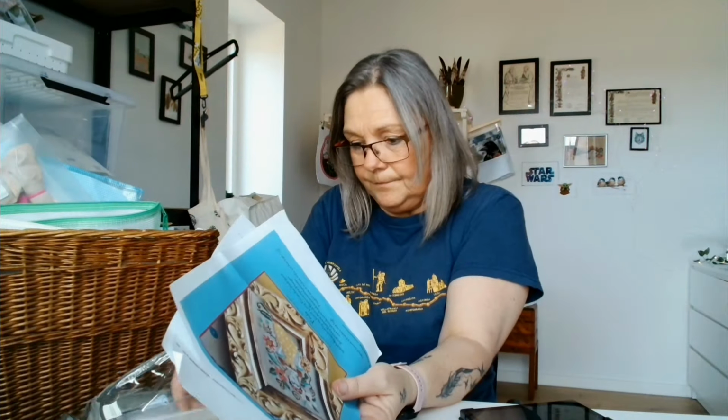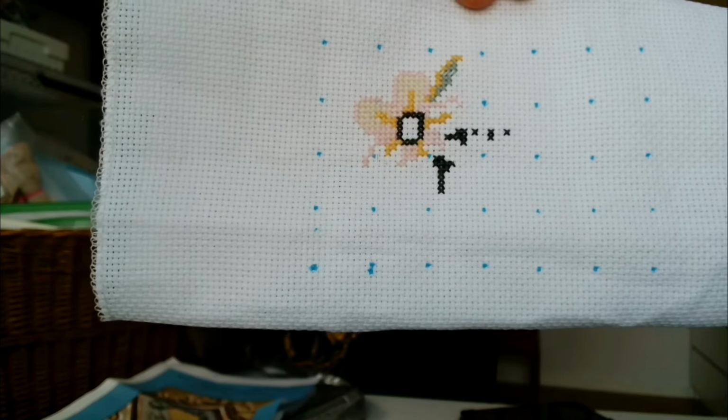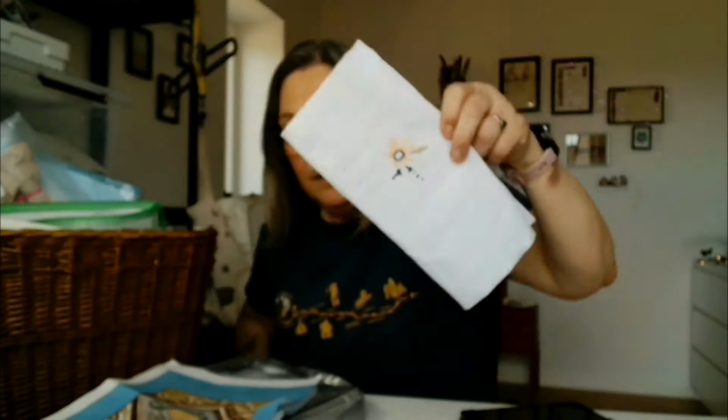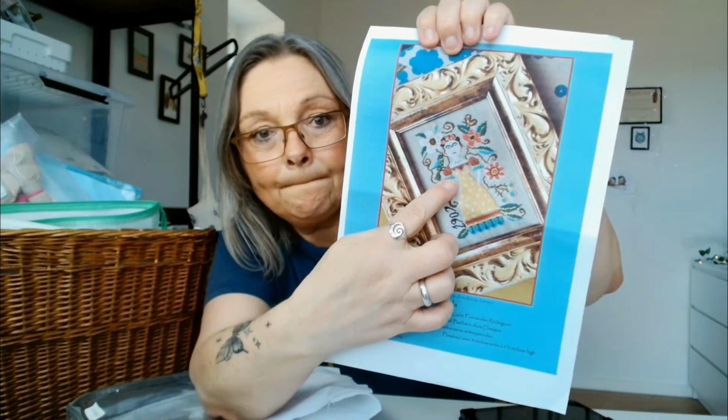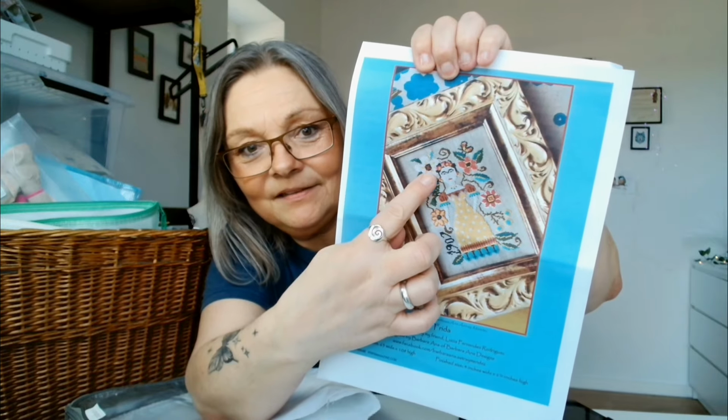So this one I could not get in Pattern Keeper, of course. But I stitched on this 1 time. And this is what I got. Not much. There it is. Here, open this. That color, that flower, and a little bit at the top of her hair, I think. Yeah, a little bit of her hair.